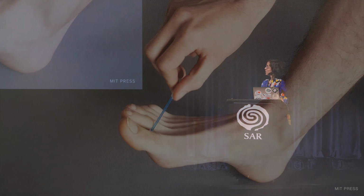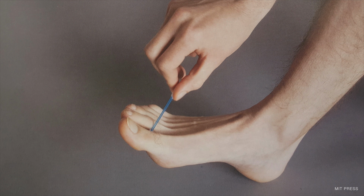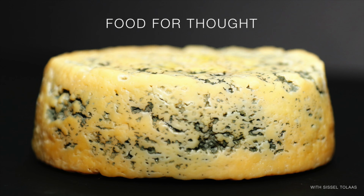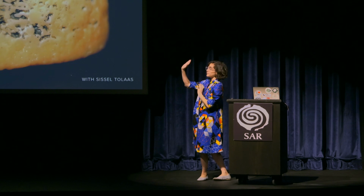So we made our own cheese. We sampled some bacteria from our bodies, from between toes and belly buttons and ears and nose and mouth, and we made some of our own cheese as artworks to challenge us and to challenge other people to think about some of these questions of what is good or bad, what is gross, and why is it gross to us? So I'd say it's food for thought.